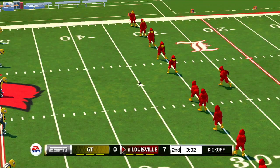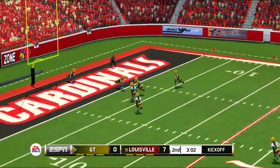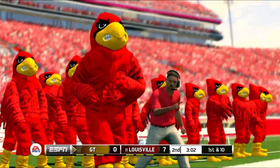Looks like they're ready for the kick. He kicks it off, and he got all of that one. And it sails out of the end zone for a touchback.